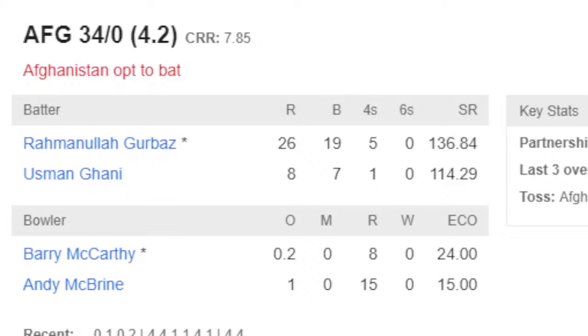For sure, I completely agree with the plan to make them hit square, but when the deliveries that you're trying to bowl to make them hit square end up being slapped straight back over your head, then that's an indication that the execution wasn't quite there.